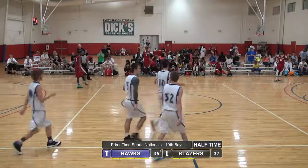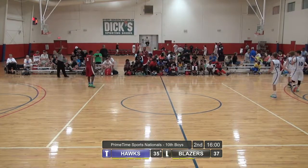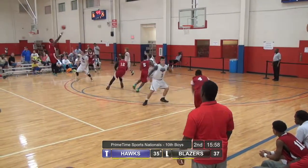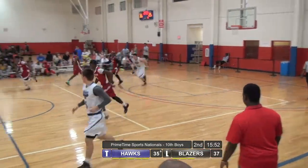We get set to begin the second half here at the Duncanville Fieldhouse. 10th grade boys championship bracket C first round action. Tulsa Hawks held a lead for most of the first half, but the Baton Rouge Blazers were able to battle back, and they lead it by 2 as we begin the second half. Three-pointer on the wing from Brian Smith is no good.